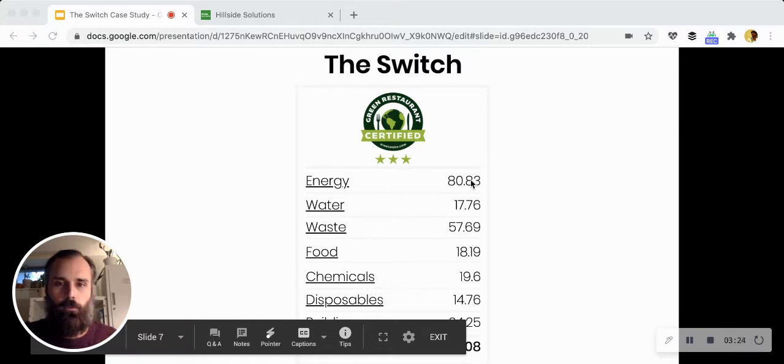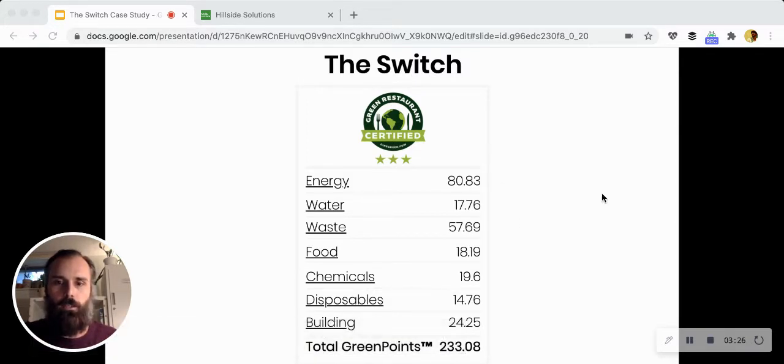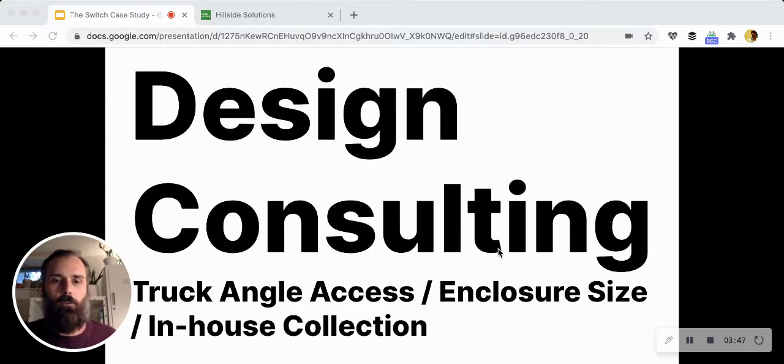You can see energy is number 1. And so these are things in the built environment, decisions they made early on in the process that set them up for success in this. But the next category that contributed to that 3-star certification is their waste. And then that also ties into the disposables. You got 14 and 57 for the waste. Okay. Here's how we helped do that.